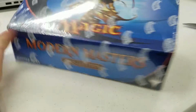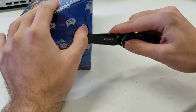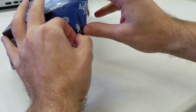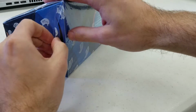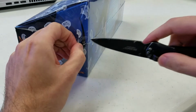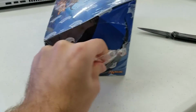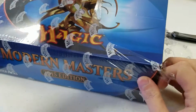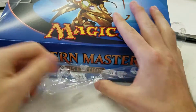Like all the Modern Masters, there's definitely a Goyf, which we haven't seen in a while. What does this set have that's good? It has Noble Hierarch, Karn, a lot of good mid-range. Does this one have the Mox Opal? Yes. Mox Opal, that's a good one, too. We'll be happy with a Mox Opal. That one's going up. I think a normal Mox Opal is up to 60, and a foil's at like 85 right now. What about some mid-range cards?